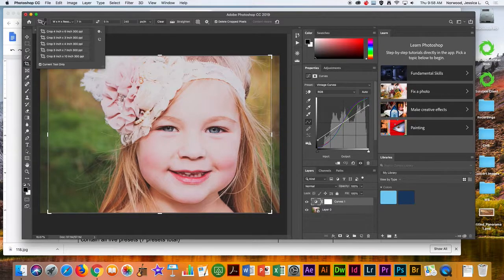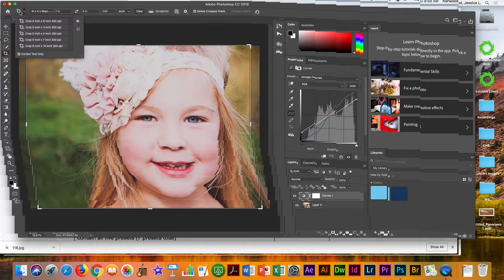Every tool has preset capabilities. When you see the tool icon in the upper left corner, the little drop down arrow here, these are all built into Photoshop already, just your basic 3x5, 4x6, all at 300 ppi. They're already in there, but you can add more. The 300 is great, but I like to do the 240 for my lab, so I might want to save a series of 240 ppi instead of 300.